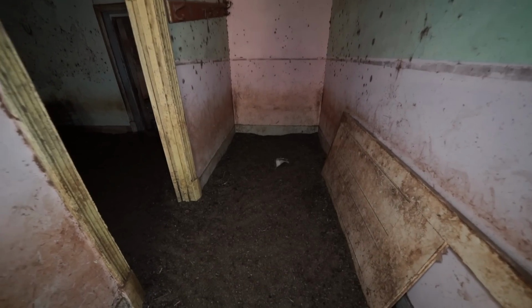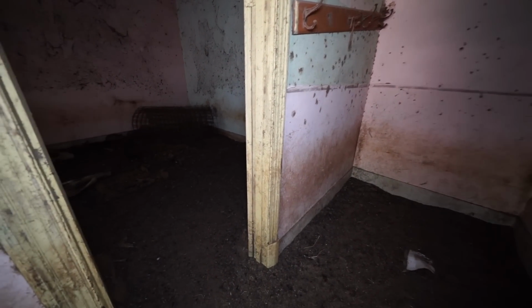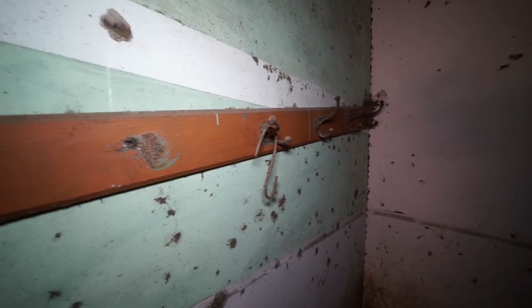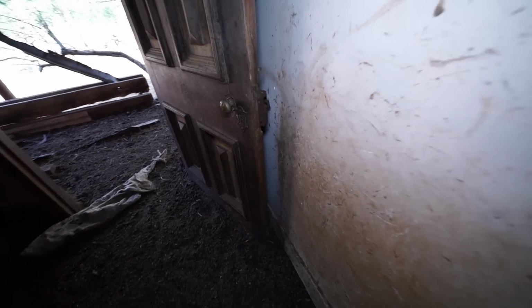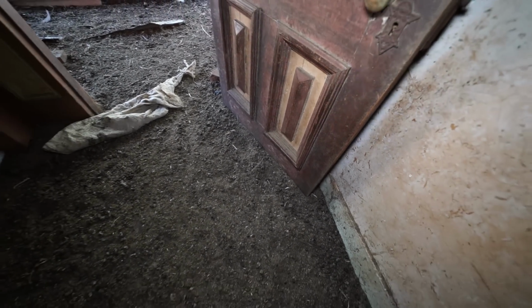Well, the hallway goes to a dead end, so I guess we'll move into these rooms and have a look. There's the old coat and hat rack hooks. Could be some baby birds somewhere or something. Something's hissing. Wow. Now there's years and years of dust and sheep poo stopping that door from closing.